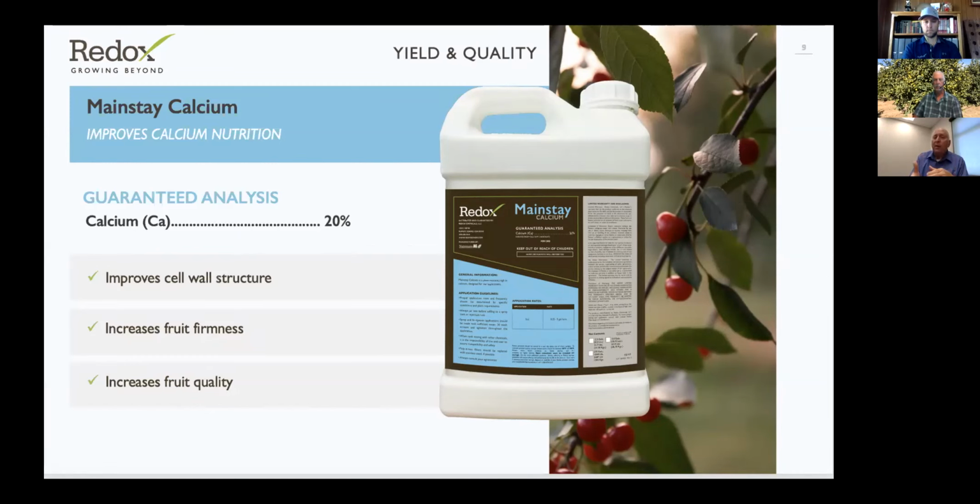moves readily in that root zone, with a very, very low propensity to tie up with phosphorus or other elements in the soil, and passes through the root membrane. And with this product, we utilize it at critical stages. So during bloom, post-bloom, and during cell wall development would be very important. When we're trying to get root growth initiation, we would incorporate this technology.